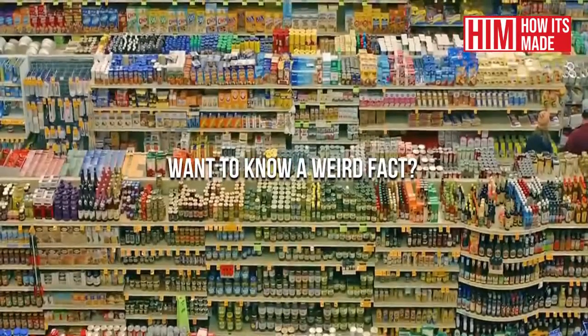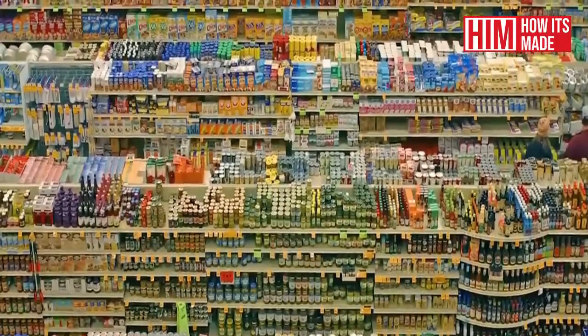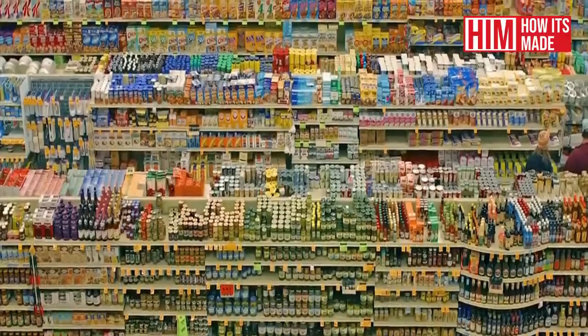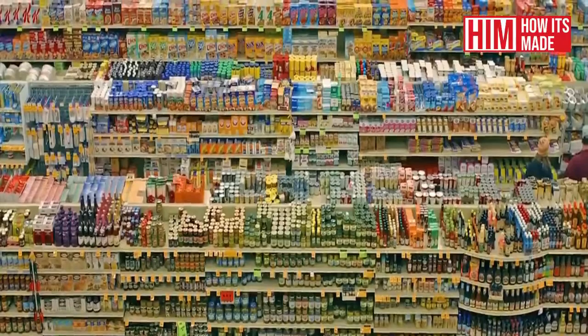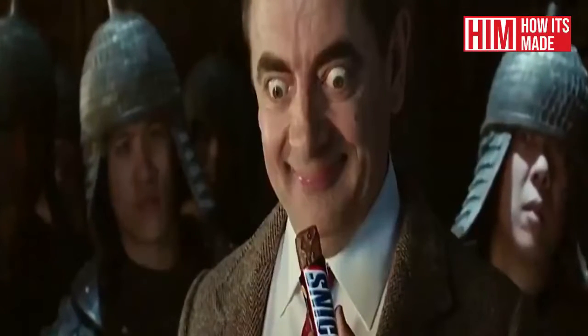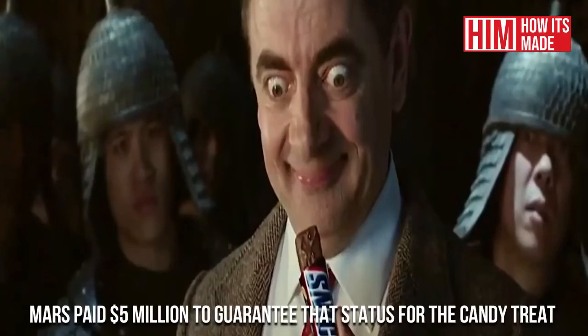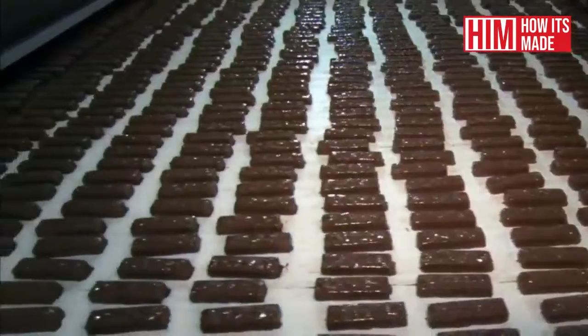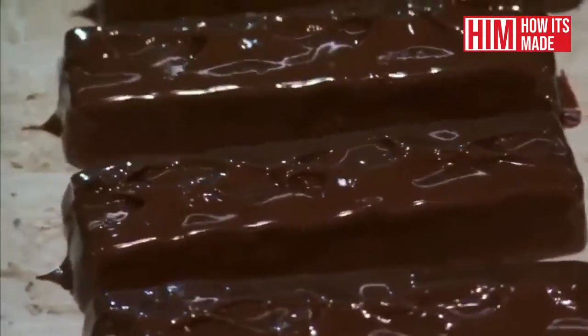Want to know a weird fact? Scotland sells deep-fried Snickers at many of its fish and chip shops, and this practice has made the leap to America's state fairs of the early 2000s. Snickers were named the official snack of the 1984 Olympics after Mars paid $5 million to guarantee the status for the candy treat. This launched new attention for the candy and helped to make it an international snack.